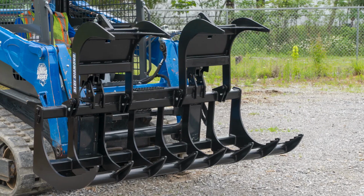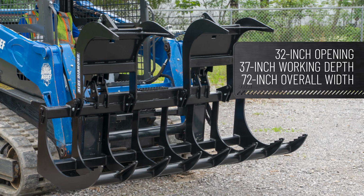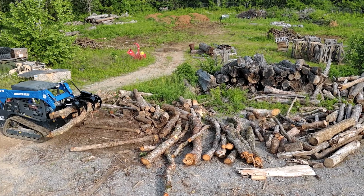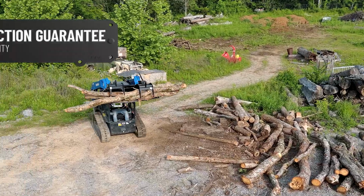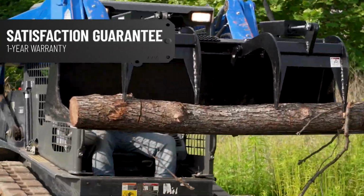Technical specifications for the HDX series include a 32-inch opening, a 37-inch working depth, and a 72-inch overall width. All Blue Diamond HDX series grapples come with our satisfaction guarantee and are backed by a 1-year warranty.